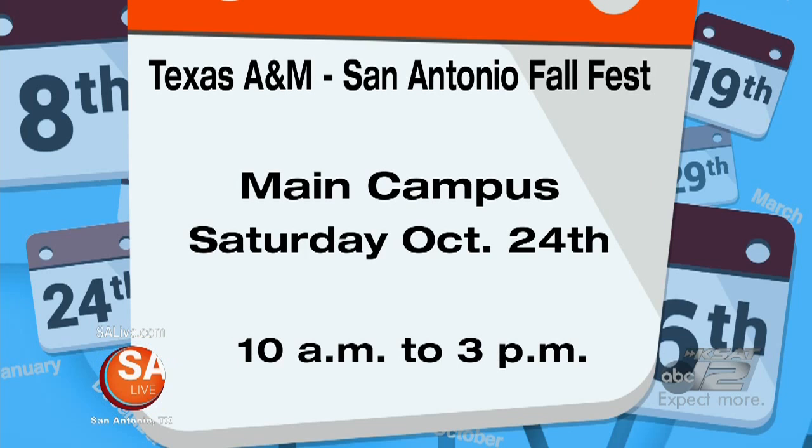Sukkah. And Mark Chestnut's going to be there, too. Texas boy, singing lots of great country music. All right, Texas A&M is having their annual fall festival. Main campus coming up tomorrow, 10 to 3, free for everybody. And they'll have live entertainment, food, games. And, of course, they got a bounce house, which makes every parent happy.